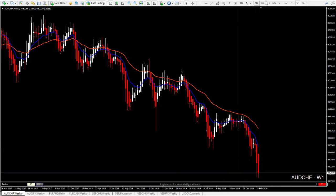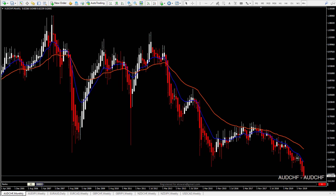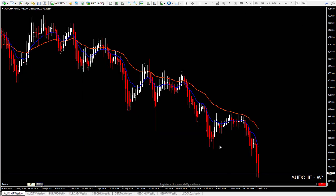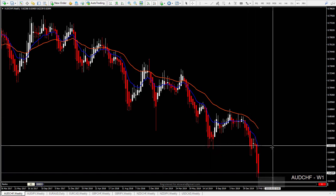If I go to the monthly chart, we will see that we don't have anything in the past. So basically price is making new lower lows. So definitely it's difficult to say where price might stop. Of course, retracement can happen.